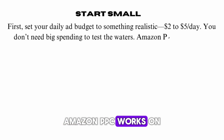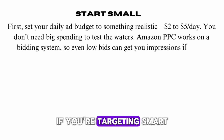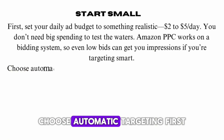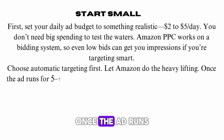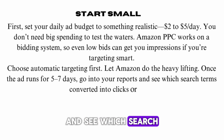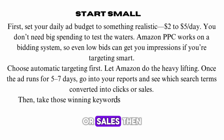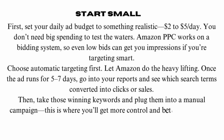Amazon PPC works on a bidding system, so even low bids can get you impressions if you're targeting smart. Choose automatic targeting first. Let Amazon do the heavy lifting. Once the ad runs for 5 to 7 days, go into your reports and see which search terms converted into clicks or sales. Then, take those winning keywords and plug them into a manual campaign. This is where you'll get more control and better results over time.